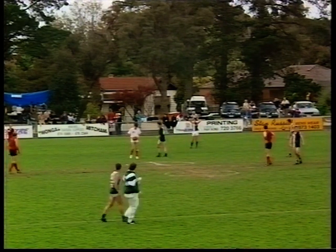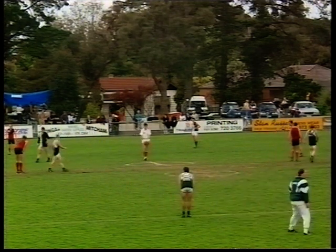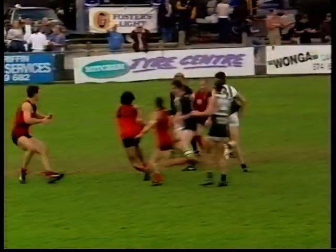Well, Knox have kicked 7 straight goals, the last 2 of the second quarter, and they've kicked 5 goals in this third quarter. So Wantirna South, a nil. They haven't added to their score in this quarter, Wantirna South, Jeff? Not at this stage, no.